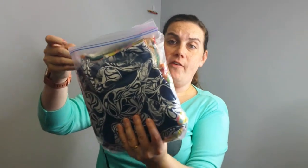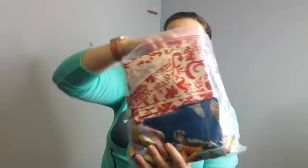This is a bag of fabric. I'm not going to take all this out, but there's so many cute fabrics. I just could not pass it up. And it was like Asian prints, and there's cat prints. It's just really nice fabric. So I don't know what I'm going to do with it.